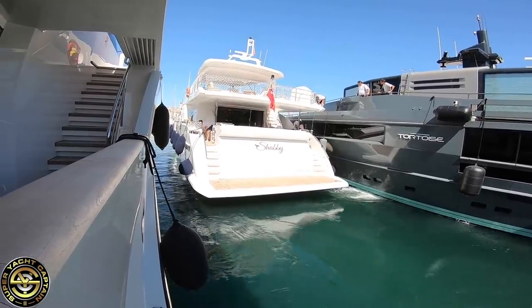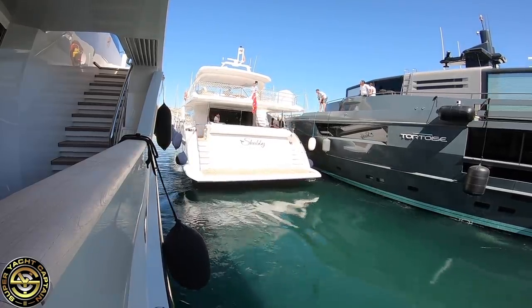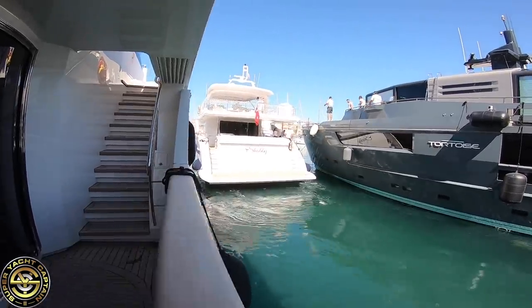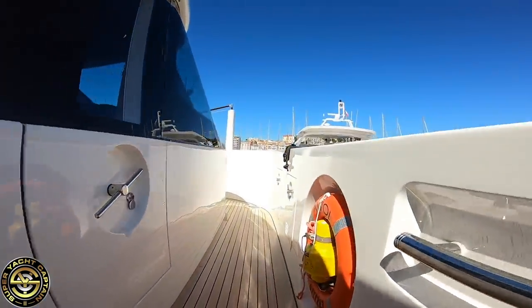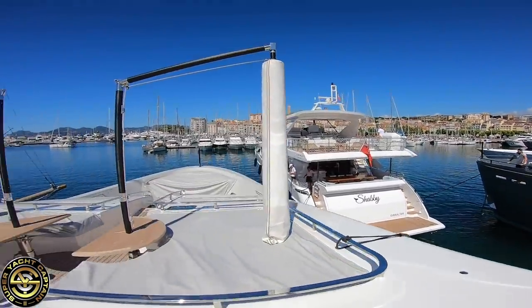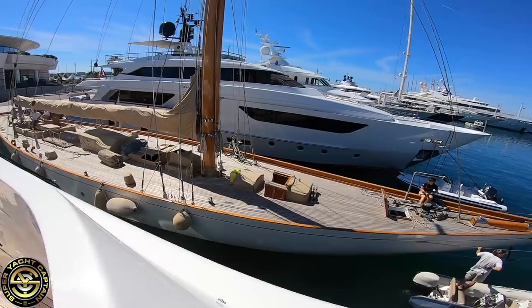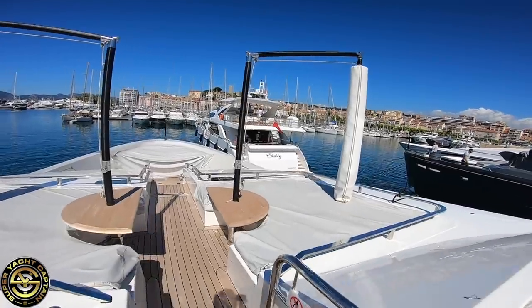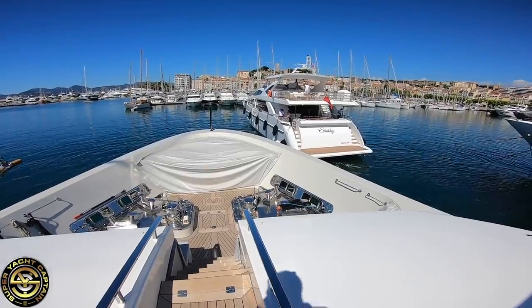Super noisy, yeah. Not too shabby. So this is the Azimut coming out. And then once these guys have cleared the dock, this stunning classic sailing yacht is going to go to their berth.